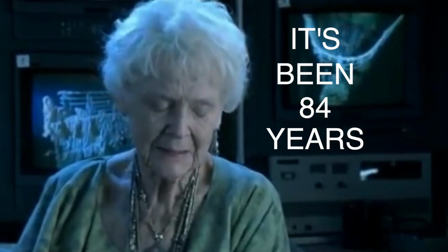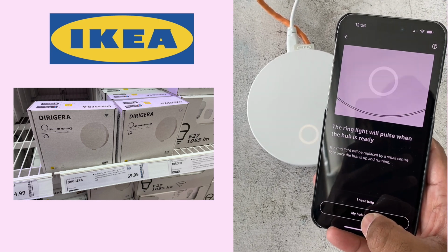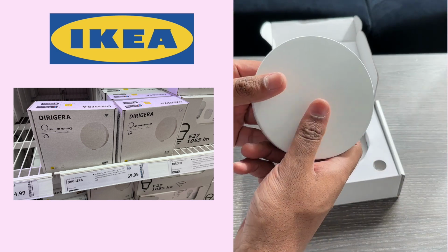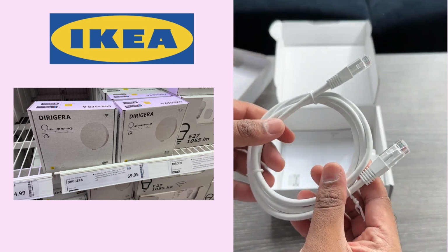My lights were collecting dust and I was waiting to actually pick up the hub first so that I can hook everything up and show you guys the process. I gotta say, the setup process was incredibly smooth and the new companion app looks minimal and clean. The packaging was simple as you would expect, with nothing inside but the hub itself, instructions, a power cable and an Ethernet cable. That's the IKEA way.